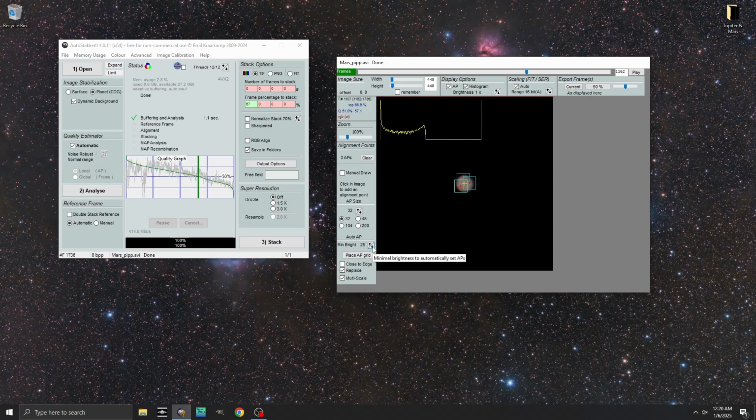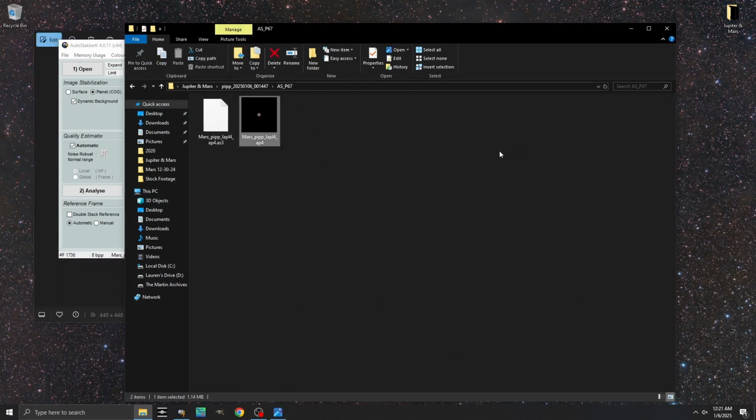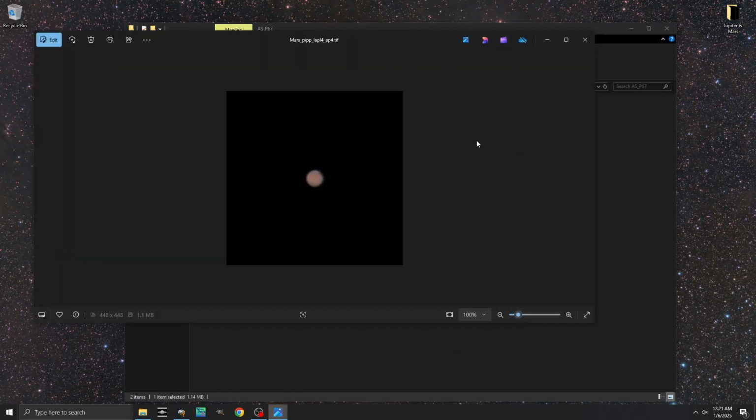Might need to adjust down the minimum brightness on that a little bit. Yeah, not as much surface detail for it to follow. All right, let's stack that. And now we have a stacked image of Mars.